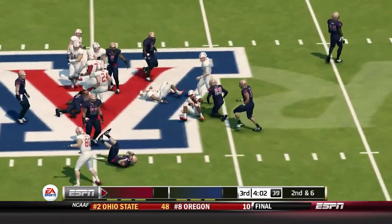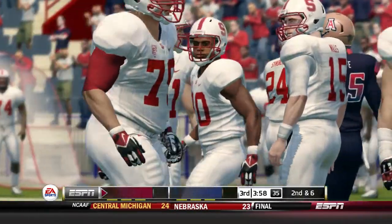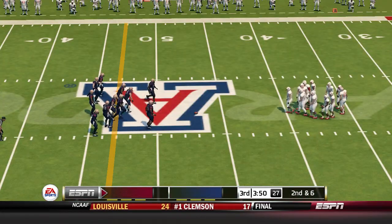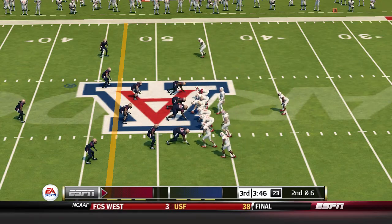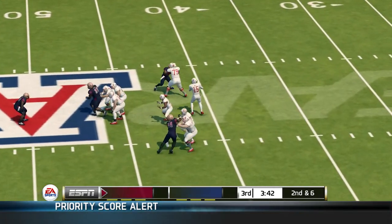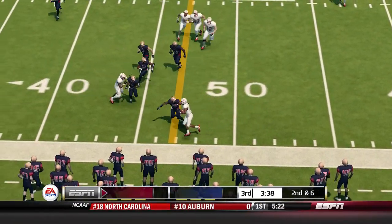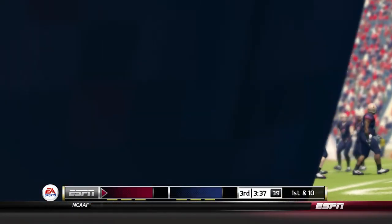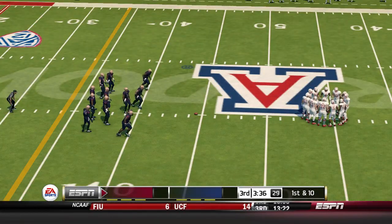Nice run to the outside. Jones gains about 4 yards on the play. That makes it 2nd and 6. 2nd down and 6. Ball on the 47-yard line. Quick strike to the receiver. He's pushed out of bounds at the 44-yard line. Gain of 9 yards. That makes it 1st and 10.